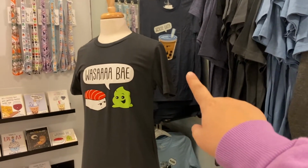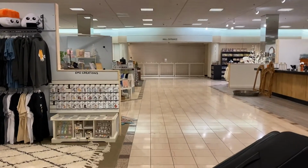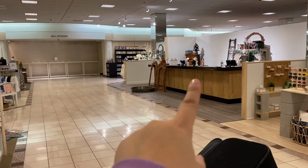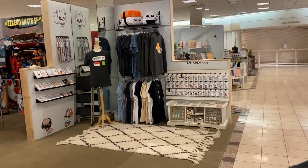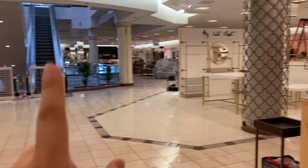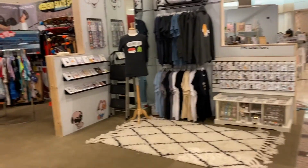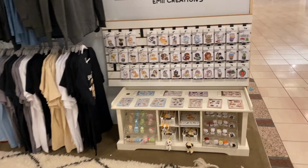Now I'm going to give you a little tour of where everything is. So that over there is one of the main entrances, and here is the register, and right across is where my booth is. And then on the other side, there is another entrance. And the escalator is not working at the moment, but maybe one day it will be. So let me give you a quick tour.